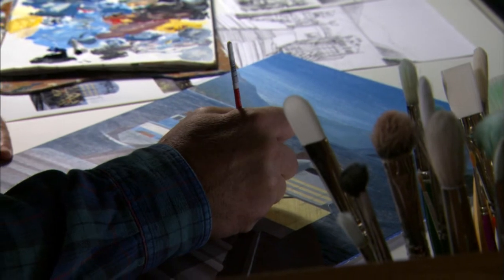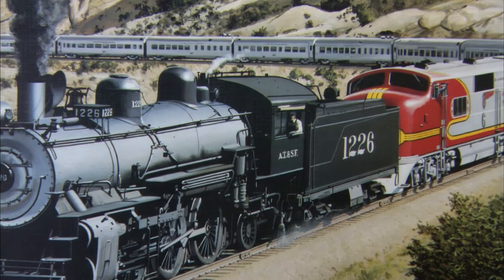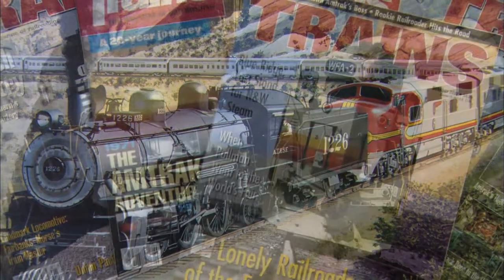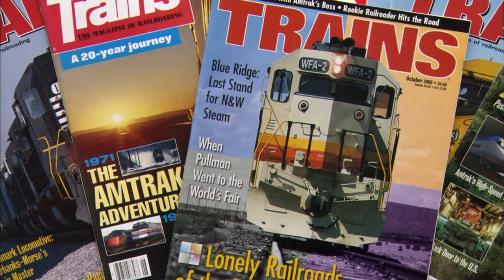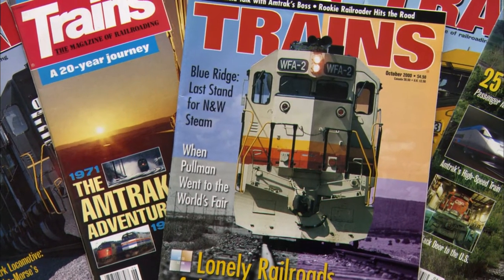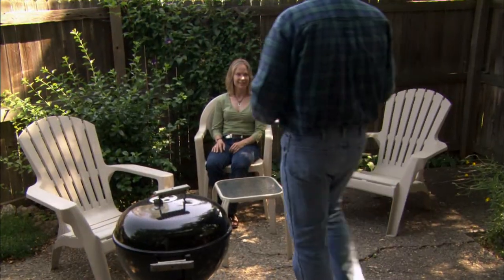In 1984, Mike got his first paycheck for pursuing his passion at Wisconsin-based Kalmbach Publishing Company. An employee for 11 years, he started as an illustrator for Model Railroader and became the art director for Trains magazine. The job not only fed Mike's train habit, it introduced a new love, his wife Katie.